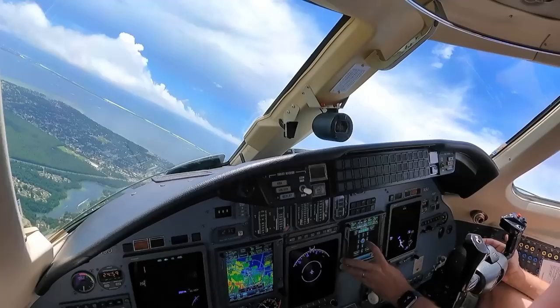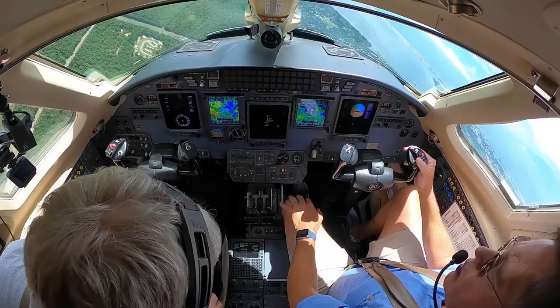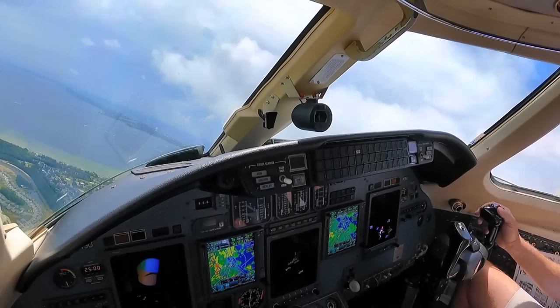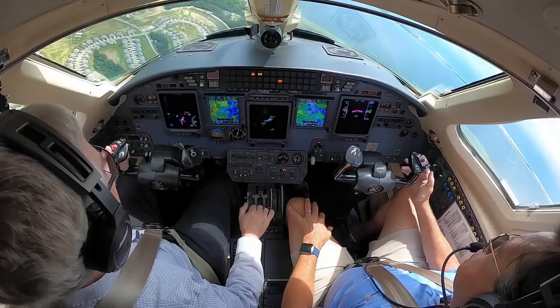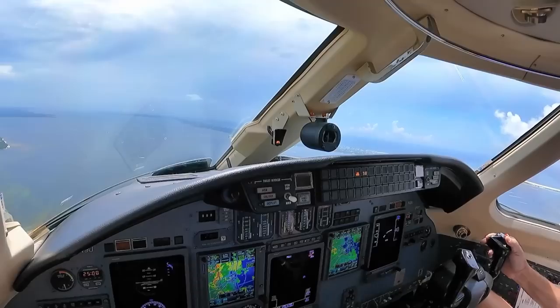I have to slow it down here. Destin Tower, 9 Uniform is with you on the visual for 14. Here they come, speed brakes. Autopilot disengaged. At 200, let's go. Destin Tower, say again. Yes ma'am, Citation 9 Uniform, for the visual for 14. November 9 Uniform, Destin Tower, you're cleared to land, number 2 behind traffic on very short final for runway 14. Cleared number 2 to land behind traffic on 14, 9 Uniform.